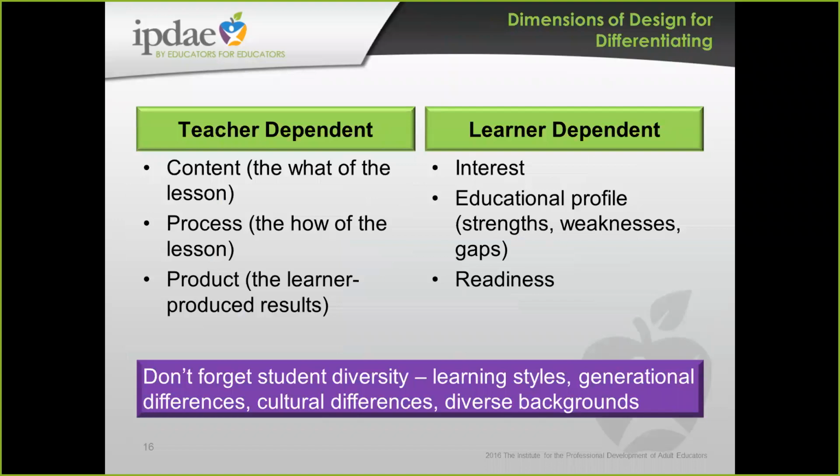When I'm looking at my approach, I'm going to look at content, the what of the lesson I'm developing. I'm going to look at the process. How am I going to teach this? If I'm teaching the Gettysburg Address, how am I going to teach it? What kinds of different materials or resources am I going to use? And what kind of product do I want from students? At an upper level of skill, maybe I want some larger writing sample. Maybe at the lower readability, I want a poster or a short verbal speech, lots of different things.